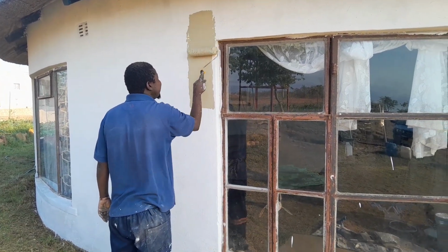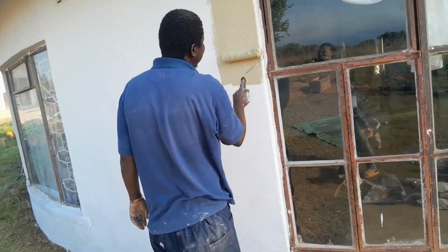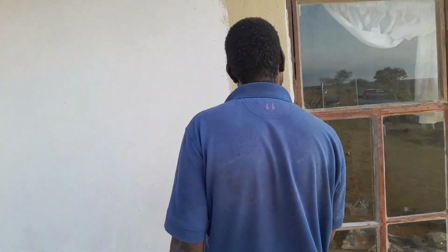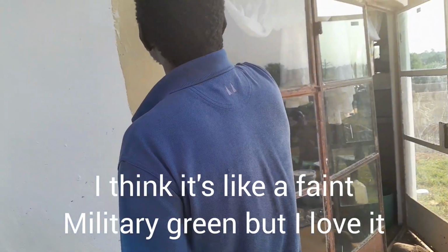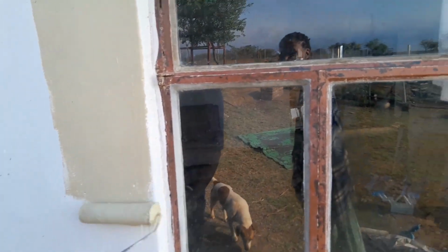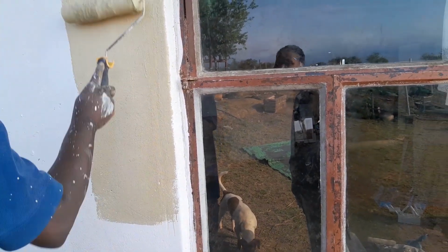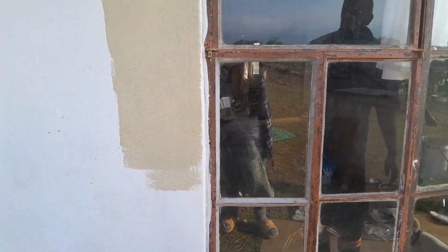Oh! Love it. I don't know. You don't like it? No, I had already decided that when you start, I'm going to gasp. But it's that green, that ugly green. Is it green? Looks more like green than the color they showed us. Let's wait until they dry. Yeah. It's gonna be like faking gray.